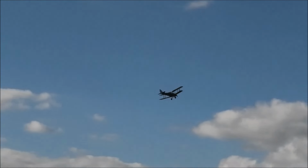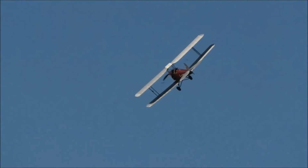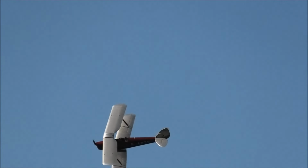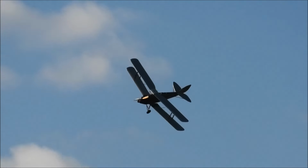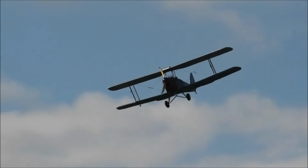Special to me, my late grandfather, who was a Lancaster pilot, did his first solo in a Tiger Moth, and I've got it in his logbook, which is very, very special when I first got my hands on one of these and got to fly it. But the reason why we've put this in the show this evening, ladies and gentlemen, is to talk about a very special scholarship indeed, and a very special foundation.